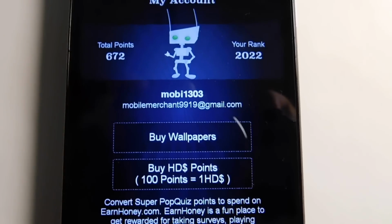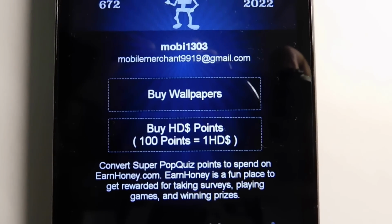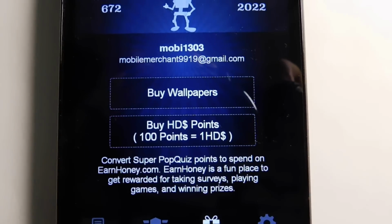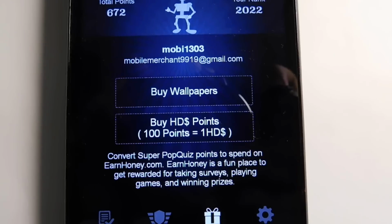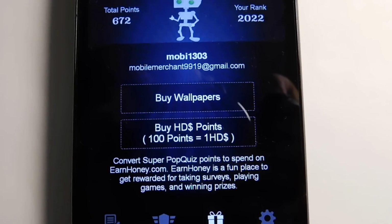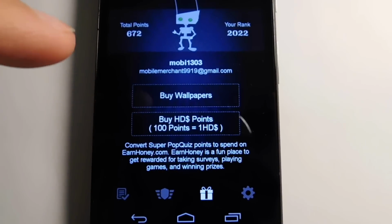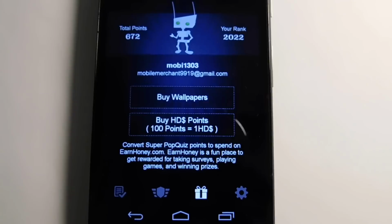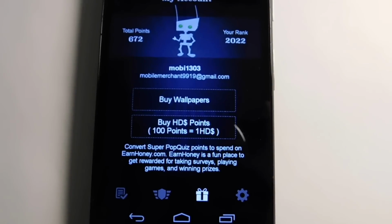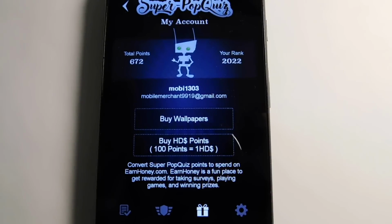So 100 points from this Super Pop Quiz app is converted to 1 HD dollar point. And on Earn Honey, 100 HD points is equal to a $1 gift card. So basically you need 100 points here, and then you need to convert that into 100 HD points, and from there you can get $1 on an Amazon gift card. So essentially you need 10,000 points for $1 with this Super Pop Quiz app.